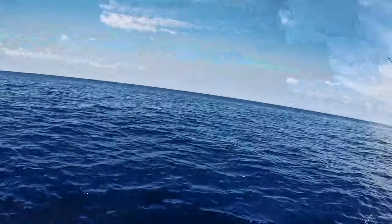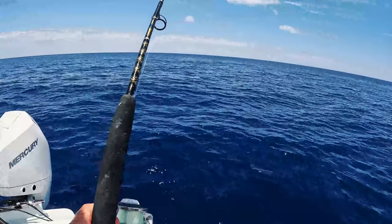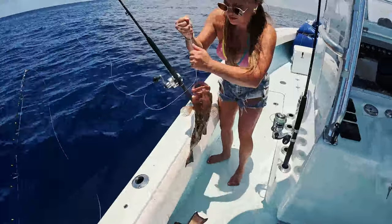Hey, your turn, your turn. Yeah, it's her turn. No, you're just too small. Yours is too small, it'll be 20. Go back in there. It's nice and easy on this one. Look at these grouper.